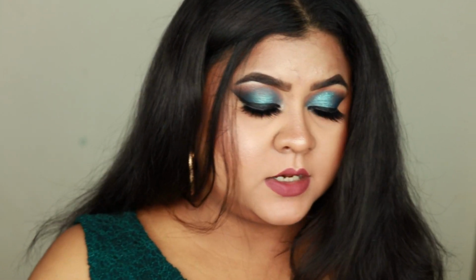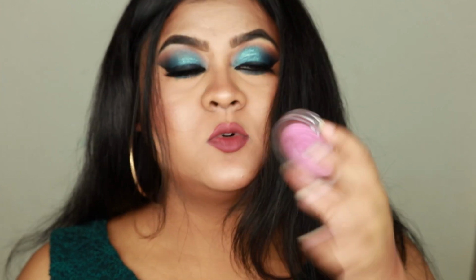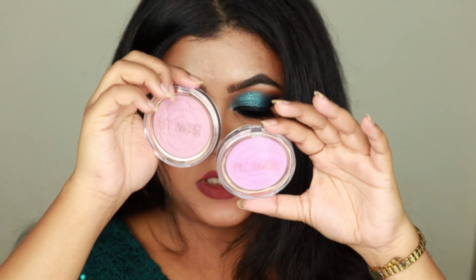Wait, I have another shade of these blushes. Let me just quickly grab that one as well. So here is another one, and this is in the shade Wild Rose. This is more like a straight up pink blush, and this is a mauvish pink blush. So Sweet Pea is perfect if you are lighter than my skin tone, or if you are my skin tone. When I am a little bit darker, it does not really show up, but this one is a straight up pink blush. As I mentioned earlier, I just love the formula of these blushes.